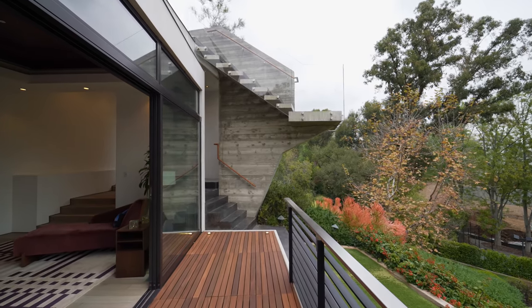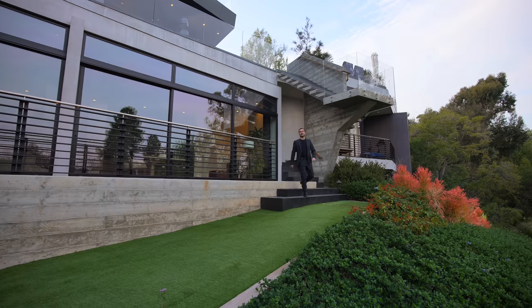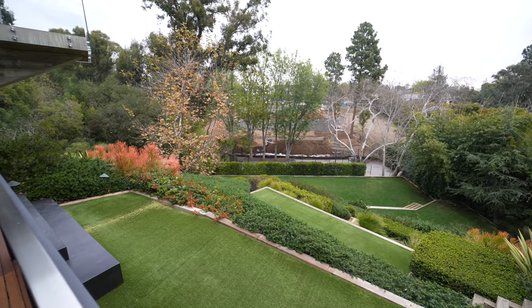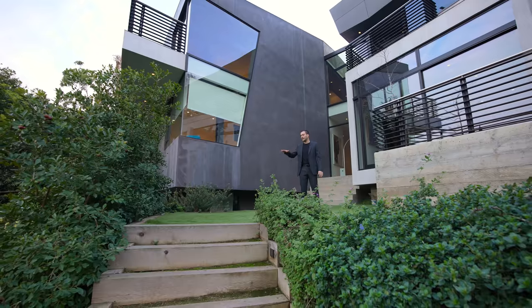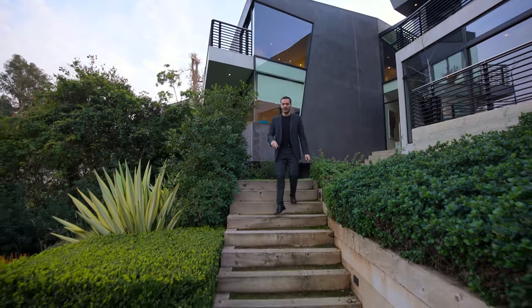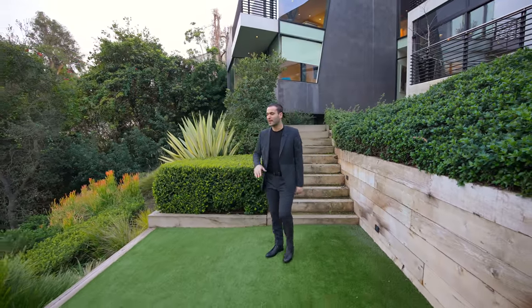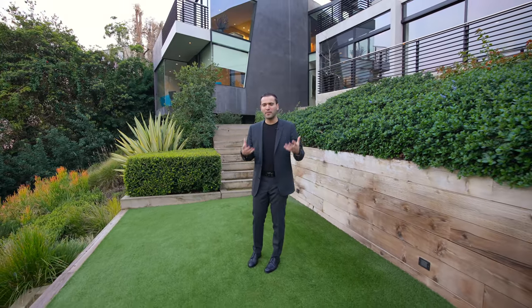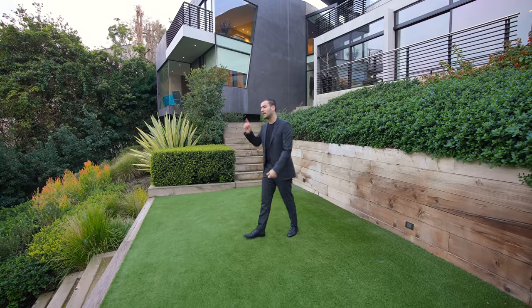I love the board form concrete core, and I really like this cantilever design as well, so I wanted to mention that. Now, we have this level here. Keep in mind, this is a sloping lot, so we're gonna see different elevations and a lot of different outdoor spaces and landings like this one. As we go down, we have another landing area here, and they terrace this backyard beautifully with landscaping and these wood retaining walls like this one. Overall, they were trying to maximize the usage of this lot and blend in with the landscaping. Now, let's go downstairs.